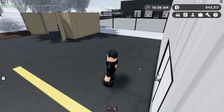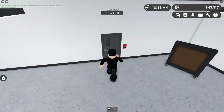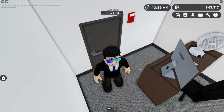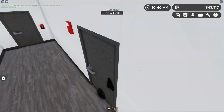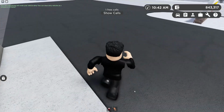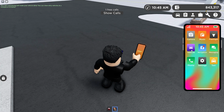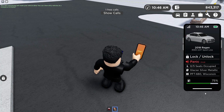Going into this area, we are outside by the dumpster. Let's go back to here. Offices, a lot of offices. It's a nice area, and outside the building, we'll take you through a tour and free cam of the phone. You will notice there's a taxi app. We're going to talk about that in a split second.